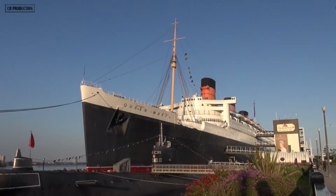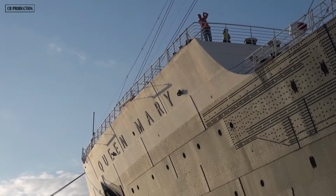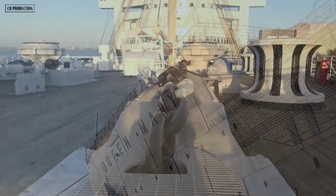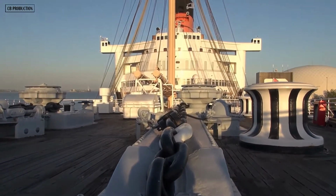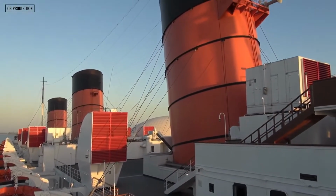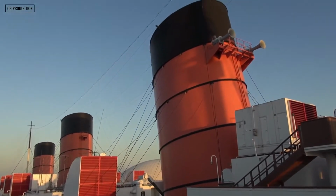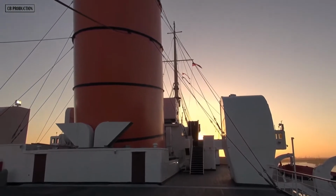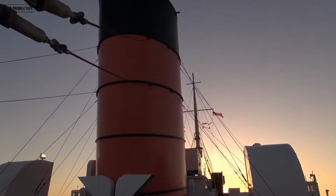Another day in Long Beach is slowly coming to an end. Pictures of an ocean liner that shaped the history of the sea. The Queen Mary is the last survivor of the golden age of ocean liners, a legend and a masterpiece of fine craftsmanship. She transported more than 2.5 million passengers and 800,000 troops during her 31 years at sea. Since she was launched in 1934, she's always attracted people from all over the world.